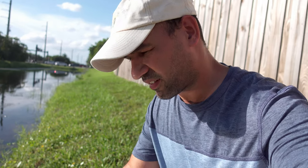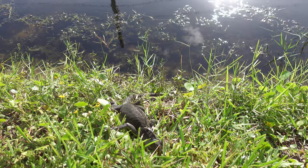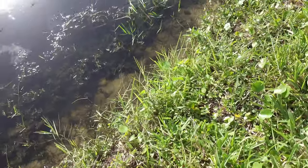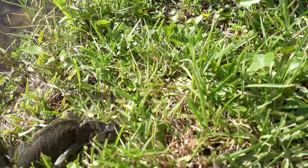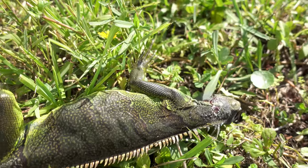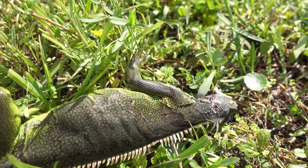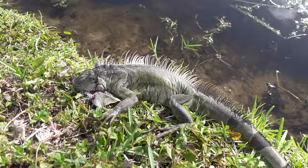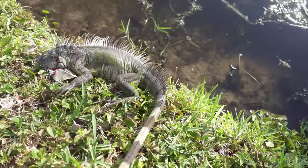The first iguana that I got this year. Let's look at it. Yeah, really nice shot. Let's get the other one. Yeah, and this is the other one. Not bad.